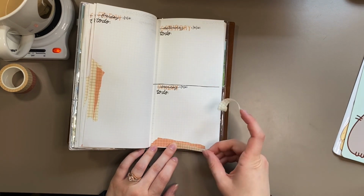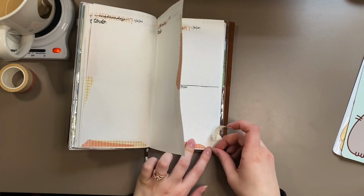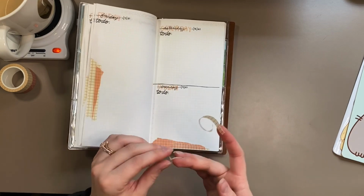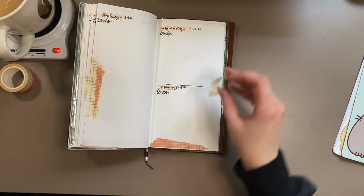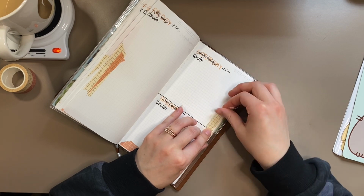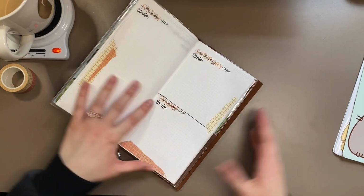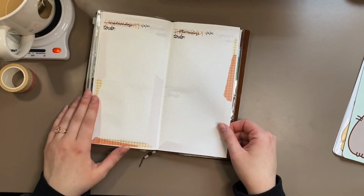Whoa, get off there. Oh no. Okay, there we go. Throw that little piece away. And I think we'll put this one right here. There. Cool. I actually really like how that turned out.